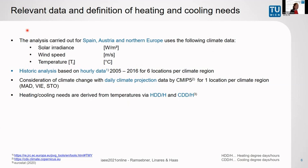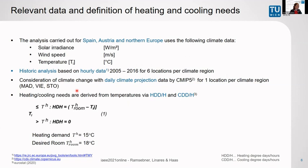Sorry, there's an error with this animation in the bottom. The historic analysis is based on hourly data that was available between 2005 and 2016. And we chose six locations per climate region. And the climate change effect is based on daily data only. So the climate projection data is only available on daily time resolution.